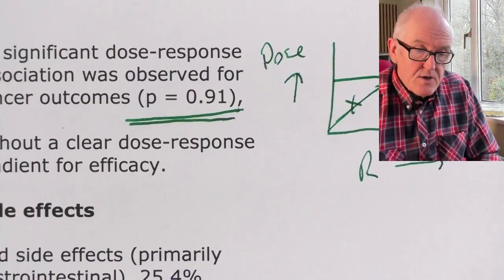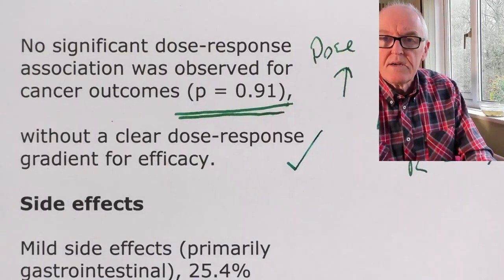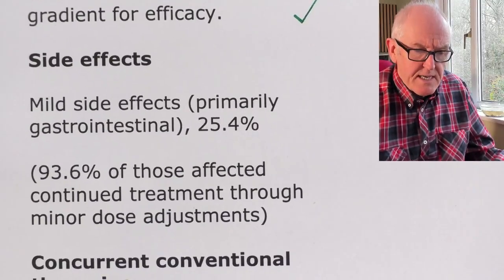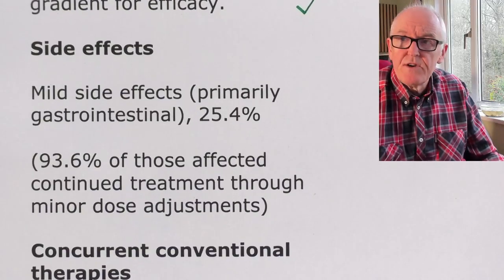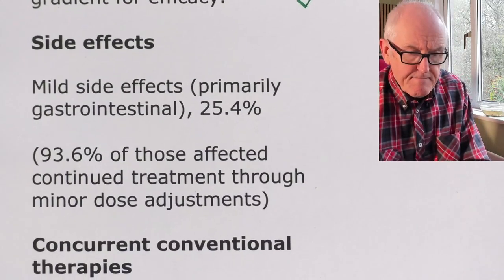Without any clear dose response gradation for efficiency, encouraging that the lower doses may be effective. How low can we go? We don't know. But it would be interesting to find out, wouldn't it? Side effects, pretty mild. There were a few mild side effects reported, mostly gastrointestinal, but nearly 94% of those affected were able to carry on with their treatment. So very well tolerated.